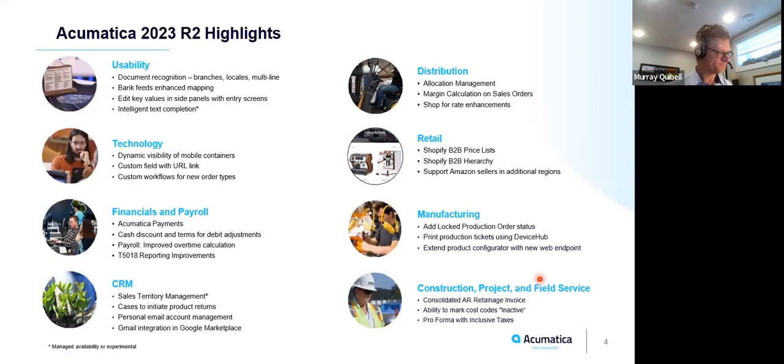So here is a very lengthy slide detailing Acumatica 2023 R2 highlights. A couple things, again, this is delivering on their themes, practical technology to power best-in-class applications for your industry. The features, again, they're grouped in the usability areas, technology, and then throughout the modules, financial, payroll, CRM, and then into the industry additions, distribution, retail, manufacturing, construction. So that's how it's grouped.